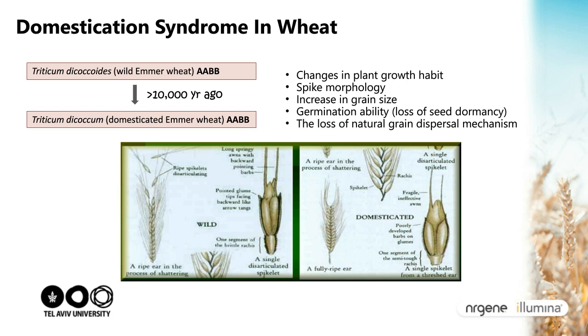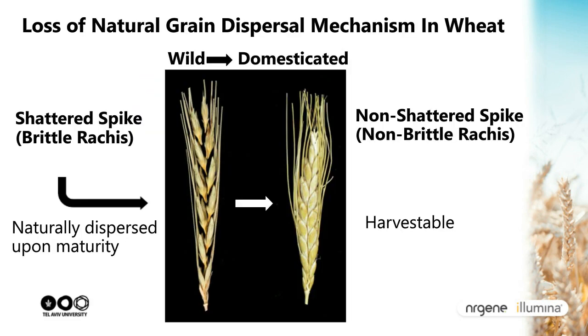So we can ask, when was wheat domesticated? The first domesticated wheat, called emmer wheat, evolved more than 10,000 years ago, and we know this from archaeological sites in the Fertile Crescent. The hallmark of wheat domestication, or the most prominent change, was the transition from shattered spikes to non-shattered spikes, also called non-brittle spikes. The result of this change is that domesticated wheat spikes remain intact, and this enabled easier harvest.